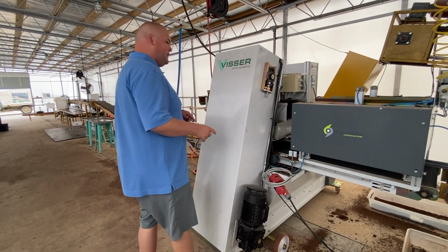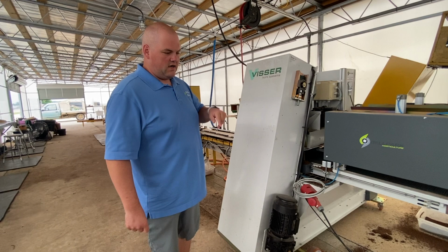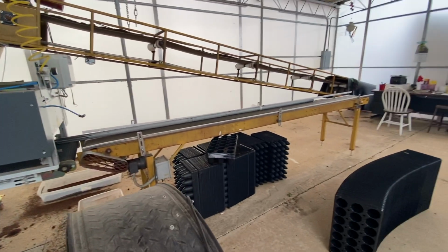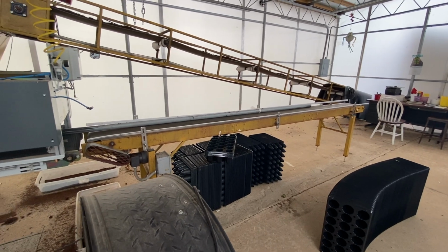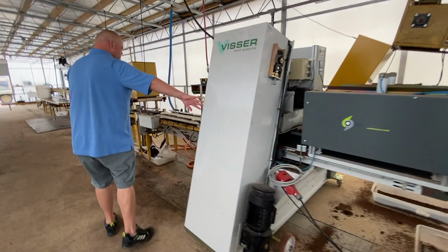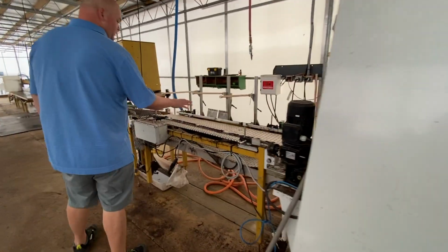It'll dispense trays on non-standard sizes. That's why we have that feeding conveyor. So we'll just have somebody there that feeds the trays onto the conveyor one by one. And so the tray gets filled with soil. Then it gets wetted down.